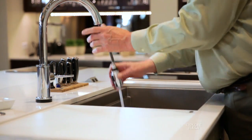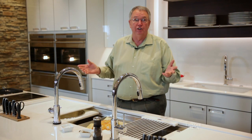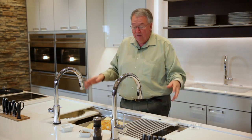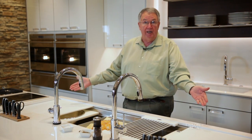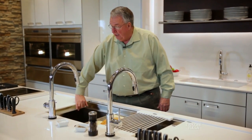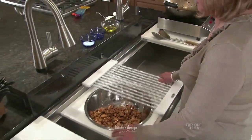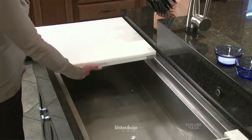So this is the most up-to-date kitchen in Tulsa, I can assure you, as far as equipment that fully functions. And here we are at the 7-foot galley, and here we have bowls that slide. We have cutting boards that we can put in any position that we want to. All the things that you use on an everyday basis in a kitchen, it's always here.